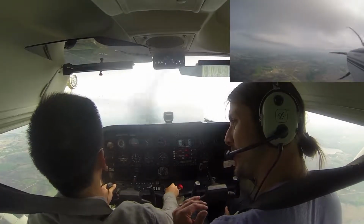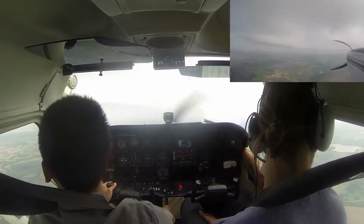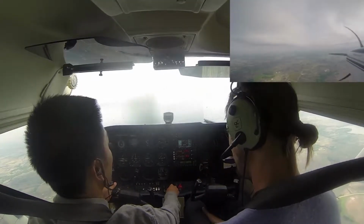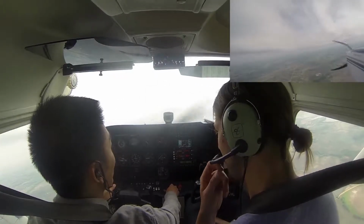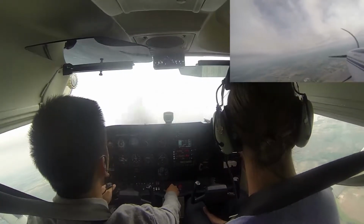Harder to control when you're going slower? Yep, exactly. You get it. So now, if I'm to turn right, I only need a really small bank angle, and we're turning at standard rate. This is way less than the bank angle we did before.